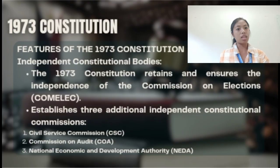Now, I'll be continuing reporting about the 1973 Philippine Constitution, starting with its establishment of independent constitutional bodies. Although the Commission on Elections or COMELEC was already present under the 1935 Constitution, the 1973 Constitution reinforced its independence to ensure clean and fair elections, especially amid growing concerns about political manipulation during that time.